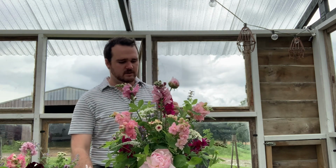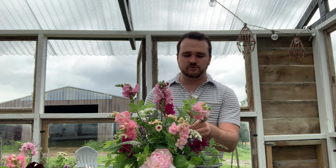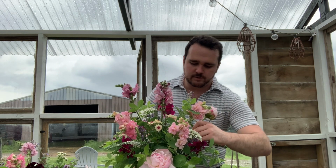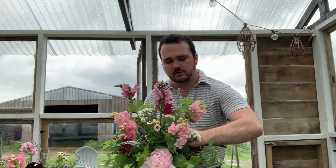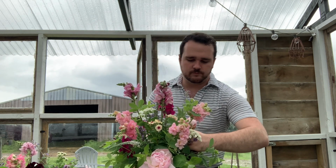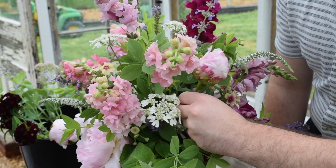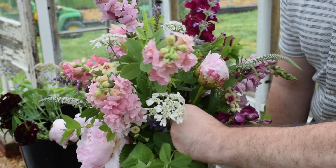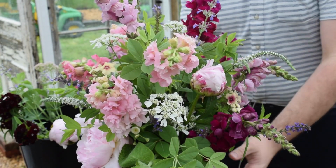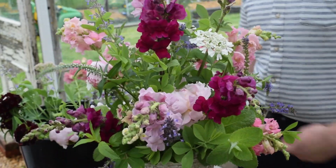Okay, I wanted to add another peony bloom. This one hasn't opened up yet, so this would actually make your arrangement last longer. But I'm going to tuck it in over here so that when it does open up, it's kind of got a little more room to open. And you don't always have to use fully bloomed flowers as well. Some things will last a long time if you're able to place them in your arrangement before they're completely open.